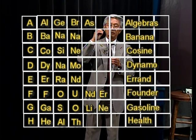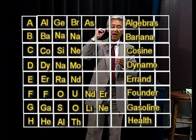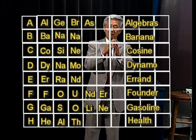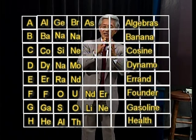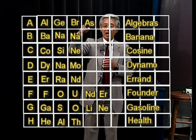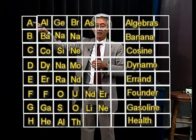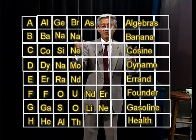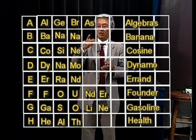Okay. Now we introduce the game by looking at English words that can be dissected into chemical symbols. I'll give you an example. Let's say this word, in the A, you have a word, say, algebras. Everybody in high school knows what algebra is, right?